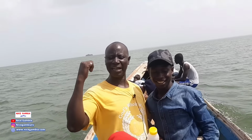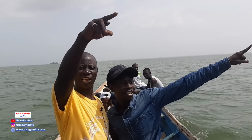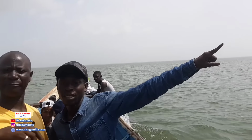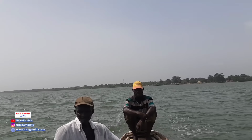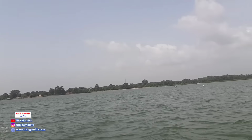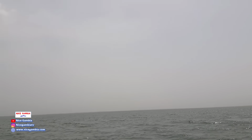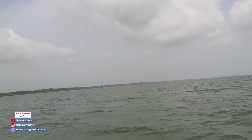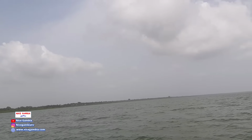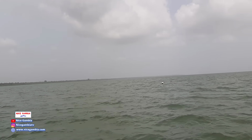This is the River Gambia. You can see the River Gambia has its source all the way from Fouta Jalon, which empties itself in Senegal and comes to the Gambia. The River Gambia has 1,200 creeks. Many people think it's a sea, but it's still a river. It's a river with salt water, with mangrove swamps, very green and fertile. This is where our ancestors said goodbye to Africa, and they were taken to the new world in America.